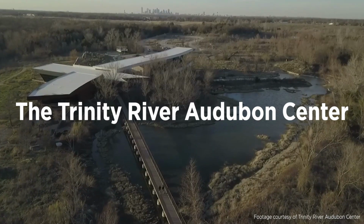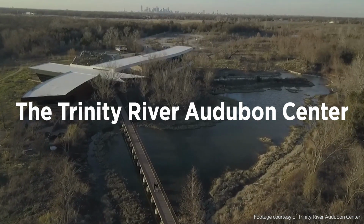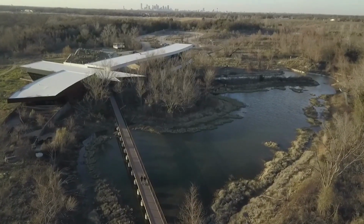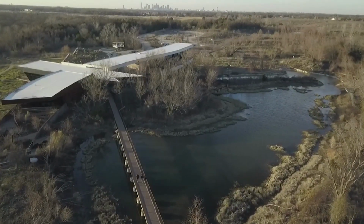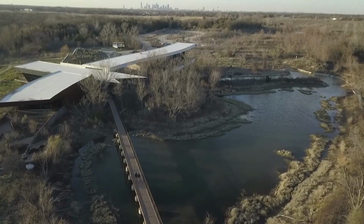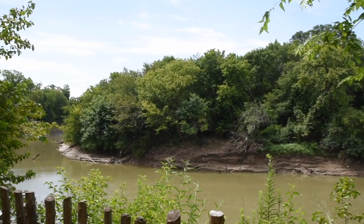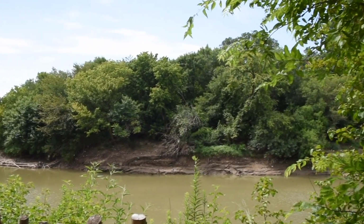The Trinity River Audubon Center is located in Dallas, Texas, just 10 minutes away from downtown. It takes up 120 acres of the Great Trinity Forest, the United States' largest bottomland hardwood forest. You can also see the Trinity River flowing through the center on its trails.